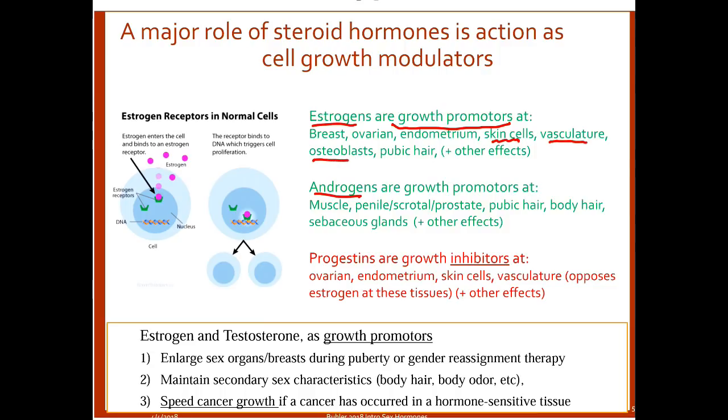And then also the estrogen receptors are in osteoblasts, and those are the cells that make bone growth, so they deposit bone, whereas osteoclasts are the cells that break apart bone and degrade it. There's always a balance between degradation of bone and rebuilding of bone that occurs all the time. So when you think about women, when they hit menopause, they tend to have a risk of osteoporosis. That's because they no longer have the estrogen that is mediating osteoblast formation.